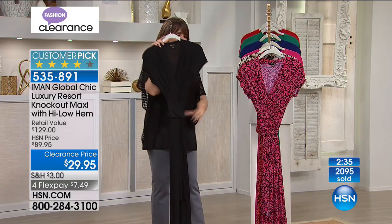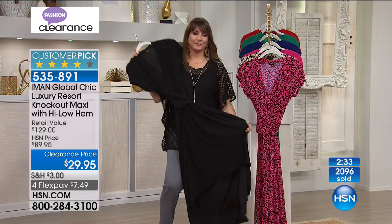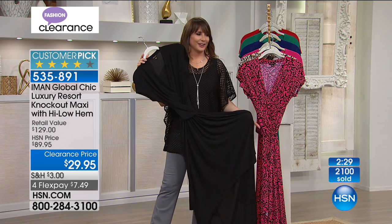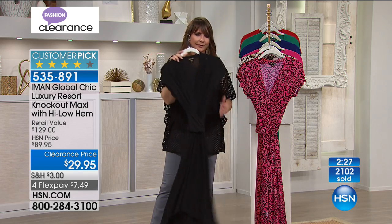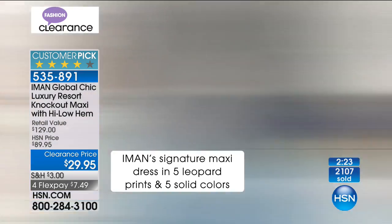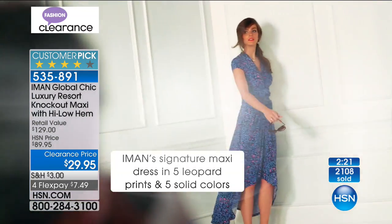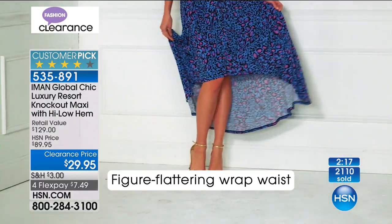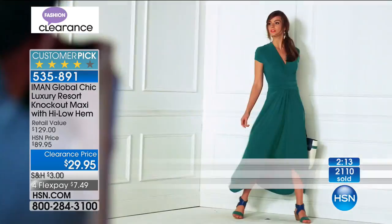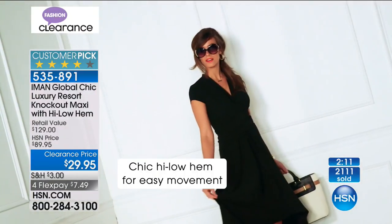So why not see what you think? Maybe you already own this and you're coming back for additional colors. I would, definitely. We're going to see Iman rocking it. There we go. It's a signature maxi. She loves the silhouette. She's turned to it so many times in her career and in her life. She knows what makes us all look our best, no matter what size.